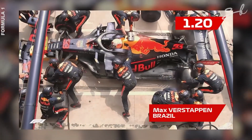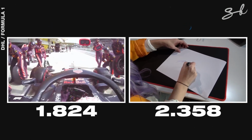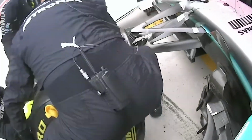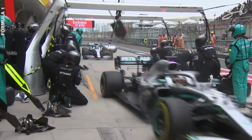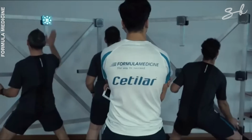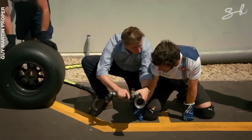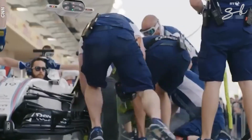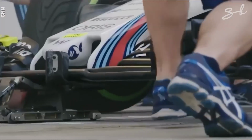Formula One pit stops have become as quick as 1.82 seconds. That's faster than most people can sign their name. The choreographed teamwork is incredible to watch, but it doesn't happen by chance. Teams spend hundreds of hours training, and every action is planned to the last millisecond. Here's how F1 crews achieve near superhuman speeds during a pit stop.